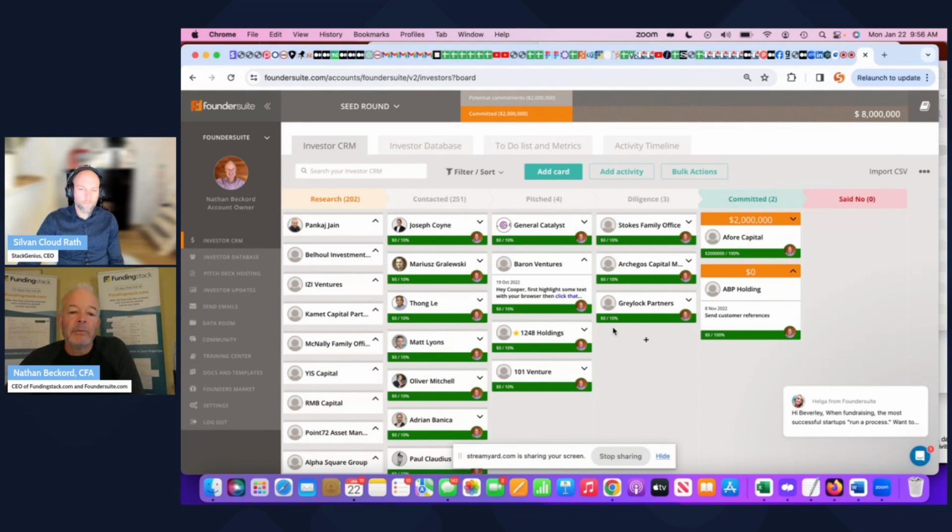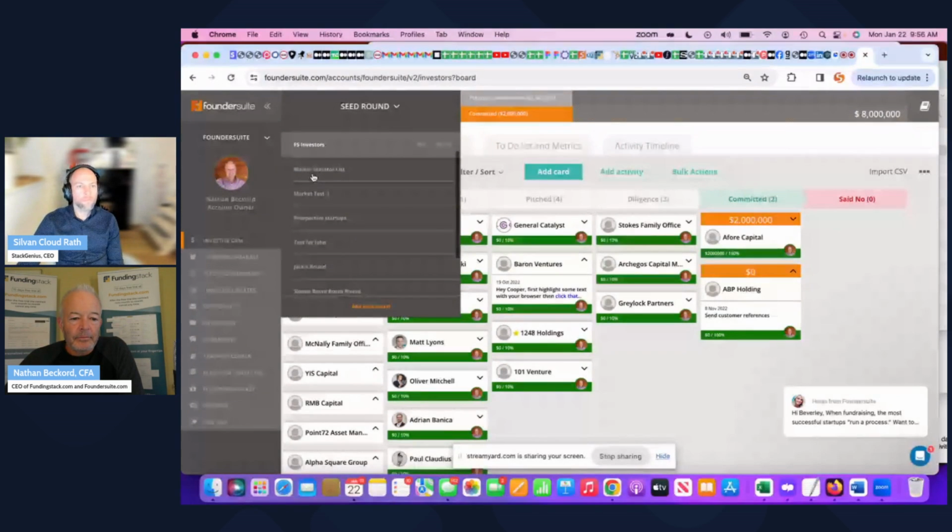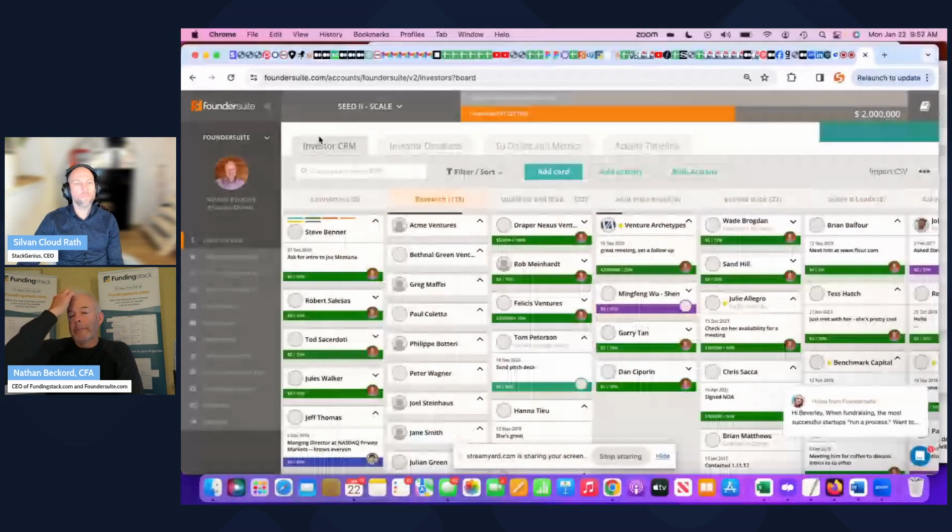So Foundersuite does much of the same things. It has an investor database. It has the pitch deck hosting. It has a CRM. What is different, obviously the UI is different, but one of the main things that's different is Foundersuite is only for one company. So this would be for one single startup to run a pipeline.